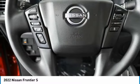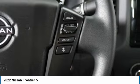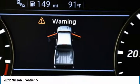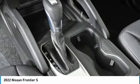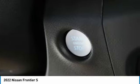This vehicle has less than 100 miles. Here are some of this vehicle's great options. Brake assist, traction control, stability control, tires, front all season, tires, rear all season, four-wheel disc brakes, privacy glass, rear wheel drive, steel wheels, variable speed, intermittent wipers.